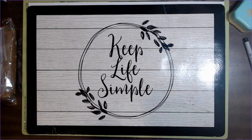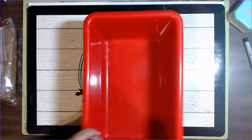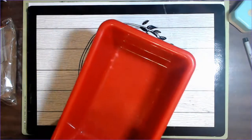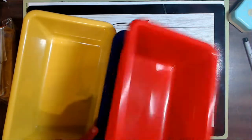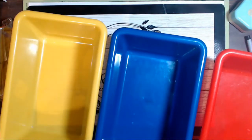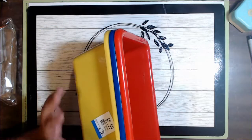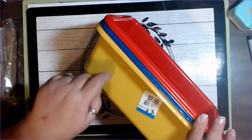So the first thing I got was these. I know, right? How stupid is that? But here's the thing. I like these because I can use them to sort stuff in my warehouse. So when I can get 3 of them for $1.50, that's a good deal. These are actually pretty tough.